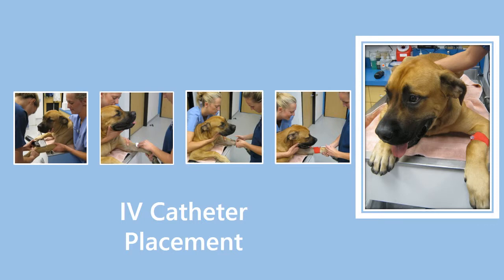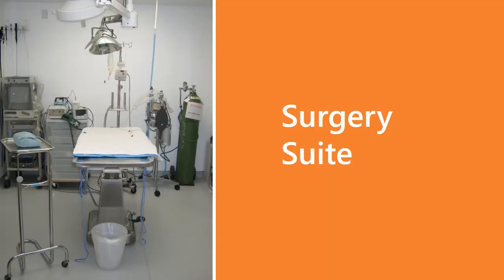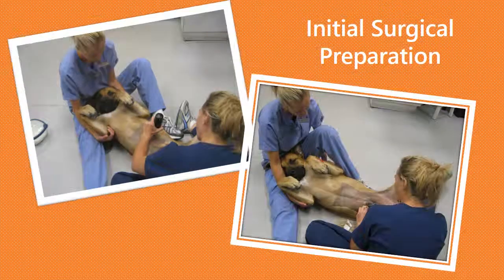Once the doctors approve the blood work, an intravenous or IV catheter will be placed. This provides a direct line to the vein for pre-anesthetic medications and fluids during the procedure. Our surgical suite is prepared with surgical supplies, heating pads, anesthesia, and monitoring equipment. A section of hair is removed at the surgery site to decrease the possibility of contamination. A preliminary cleaning will be performed to remove any dirt or debris from the surgical site.